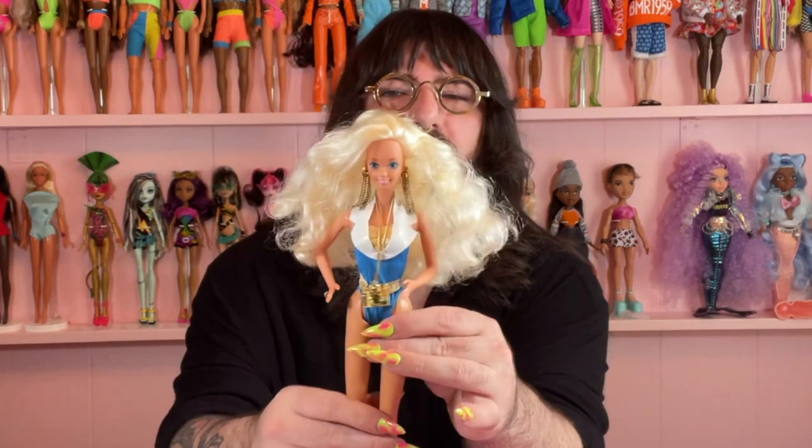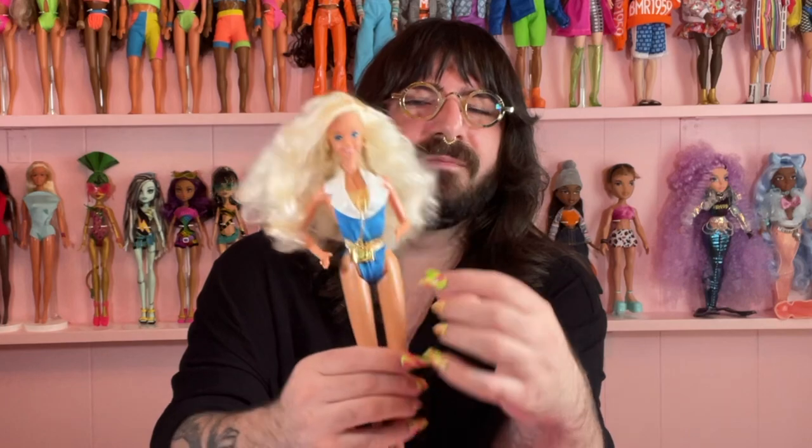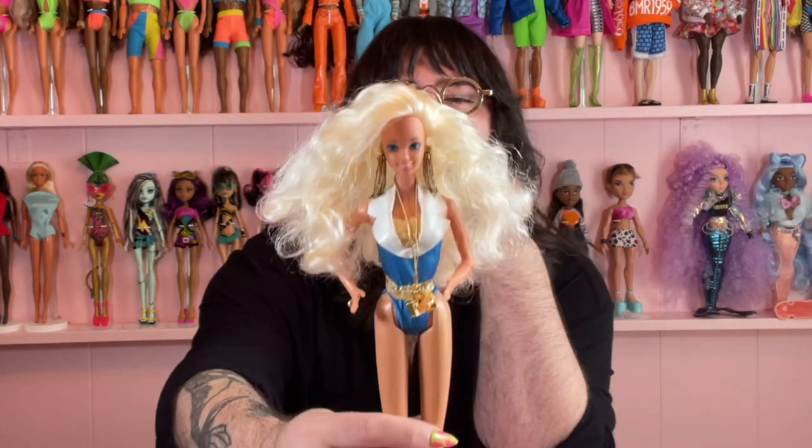All right, here she is with the skirt off. So you can see the bathing suit bottom. It's just one piece. It's got that same gold material as a little belt on here. It's a little frumpalicious, like it's a little crinkled and weird looking. But she's cute, and I brushed out her hair.